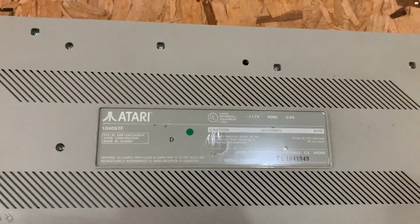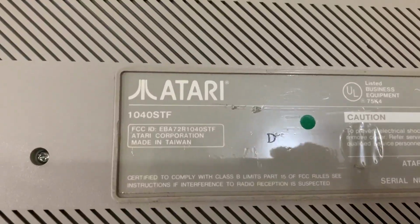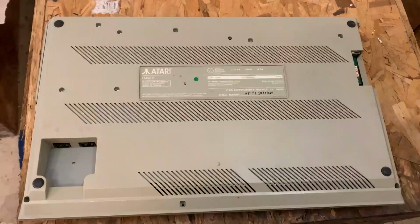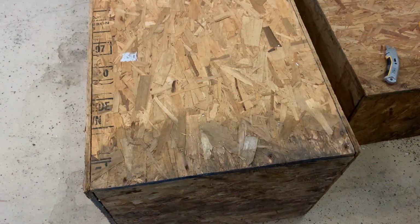Because if there was a strange STF, I forgot what that means. F is floppy. There are some other designations, but yeah. If there was going to be a strange Atari lot of modified items, this would be it, I would say.